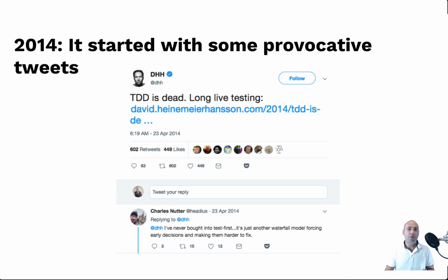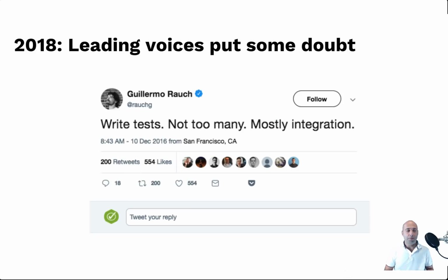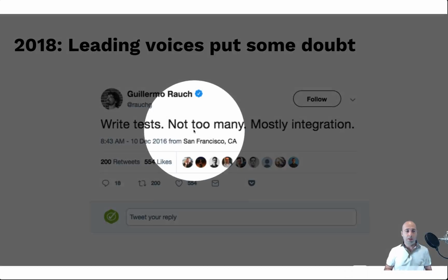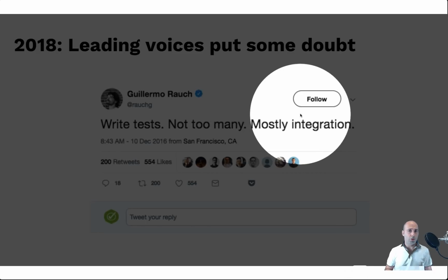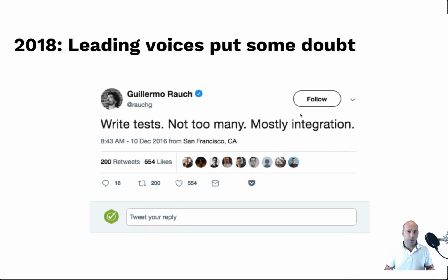But as I kept on searching and learning, I noticed that most of the leading voices in the testing industry right now, as of 2019, believe that the testing pyramid might not be the right approach for a lot of applications. For example, this guy in this tweet suggests that we should not focus on unit testing. We should focus on integration testing.